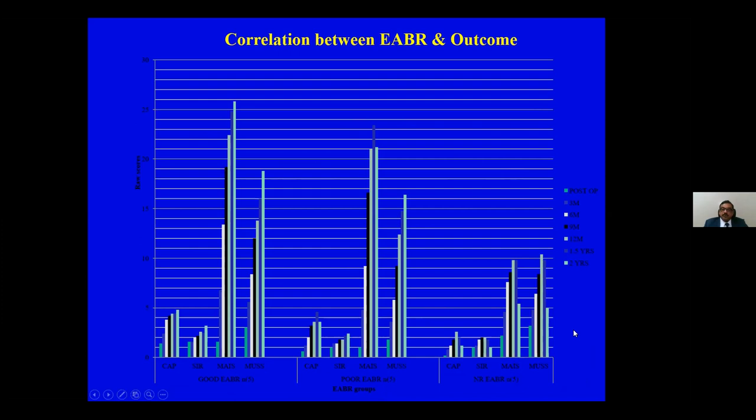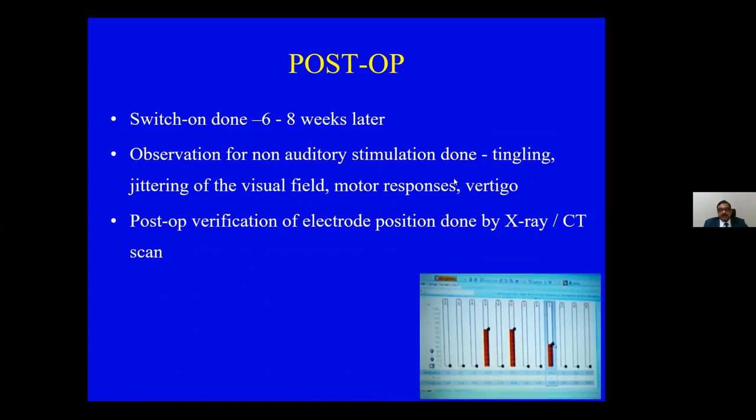Now, once this is done, you close up, you allow it to heal. In a cochlear implant, switch on is usually done 2 to 3 weeks after this. But in a brainstem implant, you wait a longer time because you are allowing the brainstem to recover and to heal. So this takes about 6 to 8 weeks. So we usually give a cooling period of 6 to 8 weeks, after which the switch on is done.